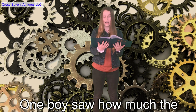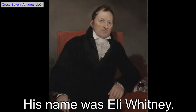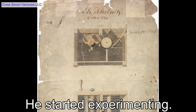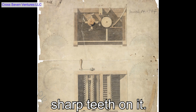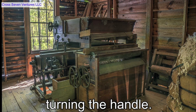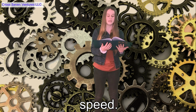One boy saw how much the slaves struggled. His name was Eli Whitney. He loved inventing things to help people and solve problems. He started experimenting. He took a piece of metal and put sharp teeth on it. He added a handle, and then he took some cotton and started turning the handle. Around and around it went, pulling the seeds out at a very quick speed.